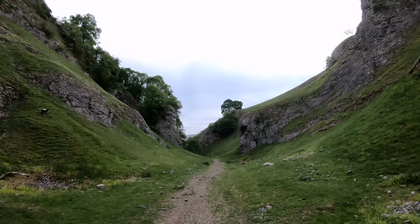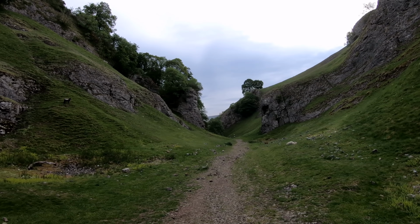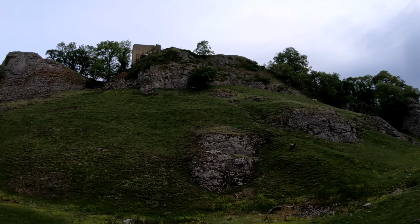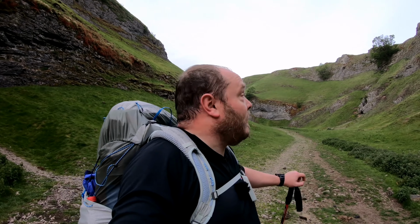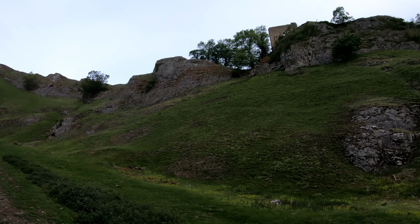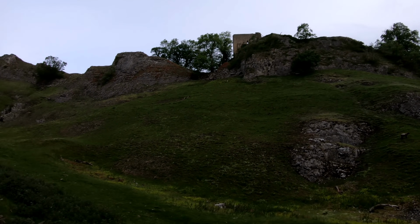This is Cavedale and Peveril Castle. Castle's just up there. I've camped around here before, up over the back. I took some drone footage of the area and the castle.